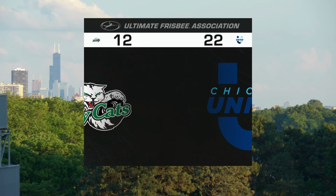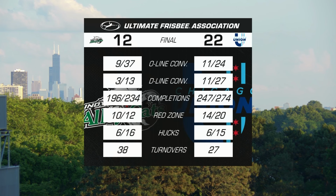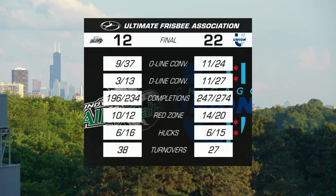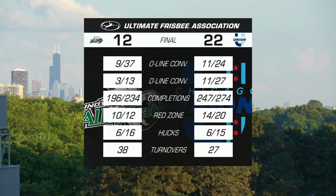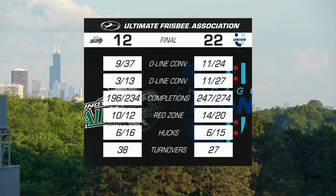So Chicago Union coming out here in the fourth quarter, and they'll take the quarter 7-2. They'll take the game 22-12. Chris, a bit of a sloppy game, but Chicago getting the job done and clinches a spot in the playoffs.